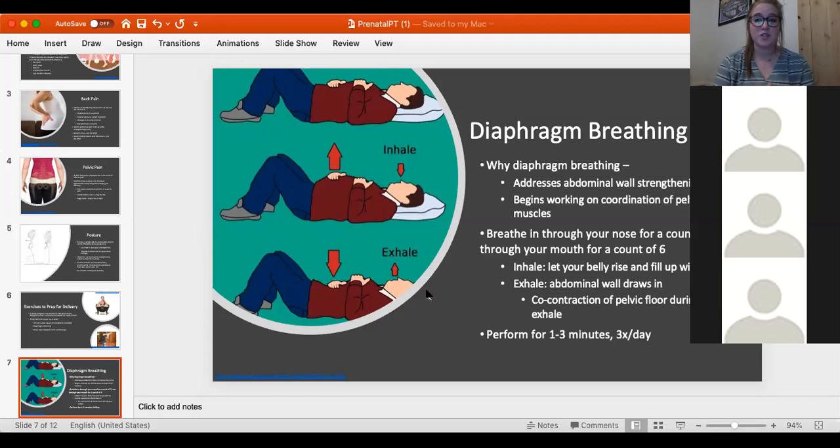And on that exhale, you should really feel the abdominal wall come together and the pelvic floor lift up. And when I say pelvic floor lift up, I'm talking about imagining a string just sort of pulling everything up. It doesn't need to be a forceful, give-it-your-all effort, just engage those muscles. You should feel slight pressure on your inhale, and everything relaxes. This should be a good, relaxing breathing pattern.